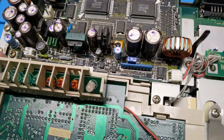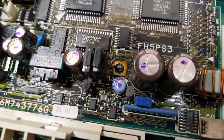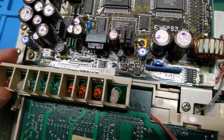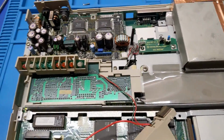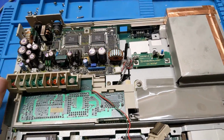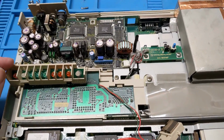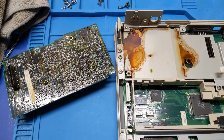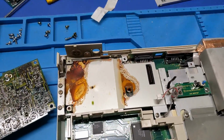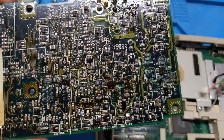I'm trying to figure out how this thing actually comes out. Wow, this is so bad. I've never seen capacitor leakage this bad before. Whew. Yeah, don't mind me, I'm just a little bit overwhelmed. Now, I don't cuss much on this channel, but holy shit. That is not salvageable, I don't think.